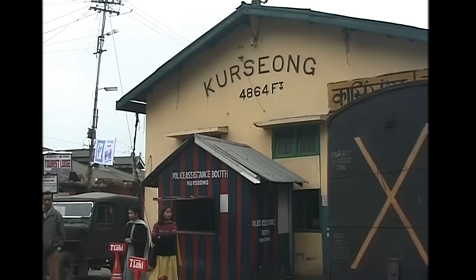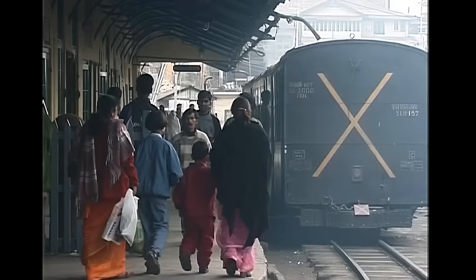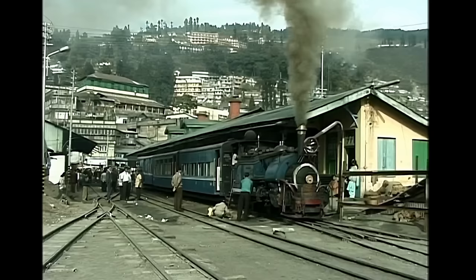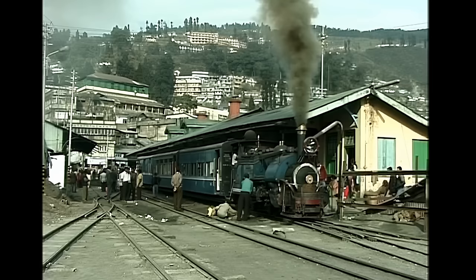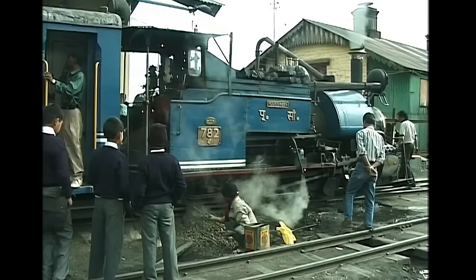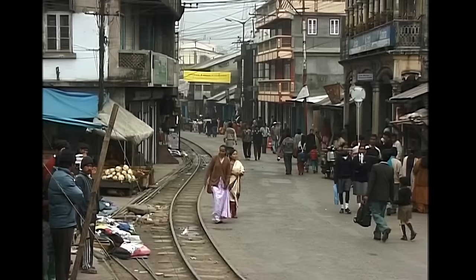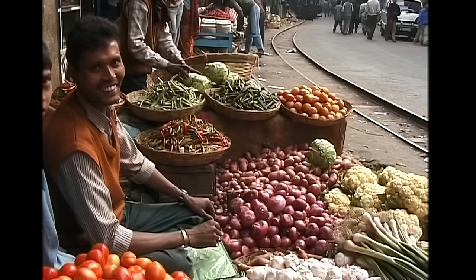The station, at an elevation of 4,800 feet, is on a dead-end spur, the train having to set back into the street before continuing its journey. The line runs right through the market here, the stall holders having to protect their wares not just from smoke, but from joyriding children as well.